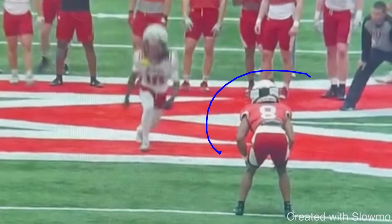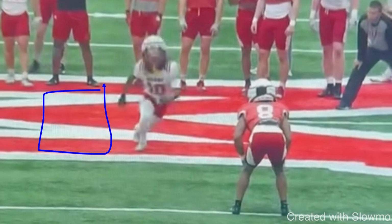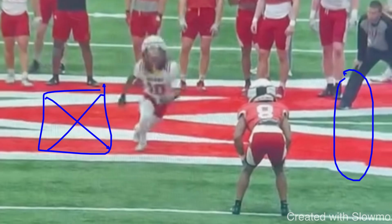A DB's not going to be playing outside leverage like this without some type of safety help to the middle of the field. Just like how a DB would not be playing inside leverage, like inside shade, unless his help is the sideline. Right? So wherever is opposite of their leverage, they're going to have help.